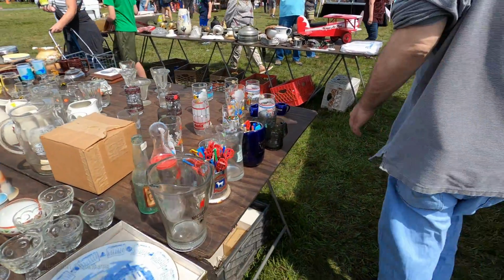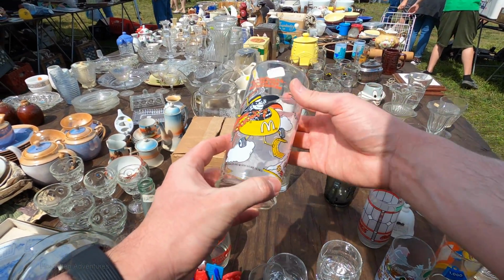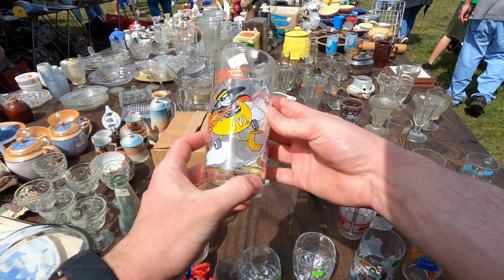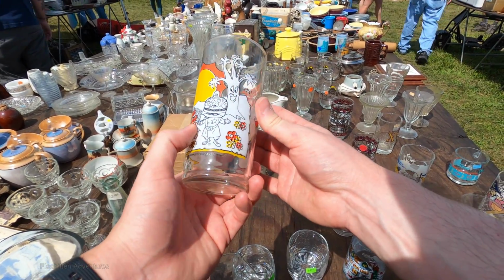I've bought from this vendor a few times in the past, and somehow he always manages to have at least a few character glasses that I've never seen before, like these. McDonald's, yeah. Never seen one of these. 1980.